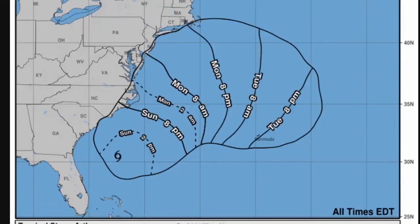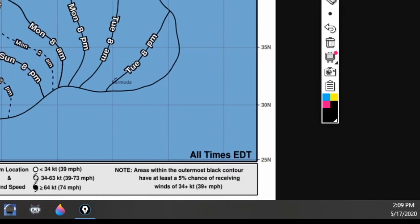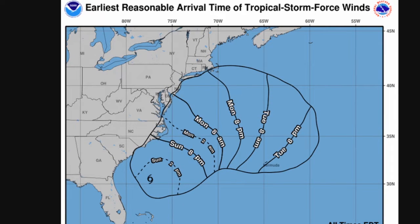You can look at the earliest reasonable arrival time of the tropical storm force winds. Let me zoom out here, and you can see this whole thing. Around Sunday at 2 p.m. it is right around this area, just to the east of the Georgia coastline, and it is going to be heading in a northeasterly direction. Around Sunday at 8 p.m., it's going to be hitting the southern part of North Carolina's east coastline. Then you get to Monday around 2 a.m., so overnight tonight, and it will impact the whole North Carolina east coast.